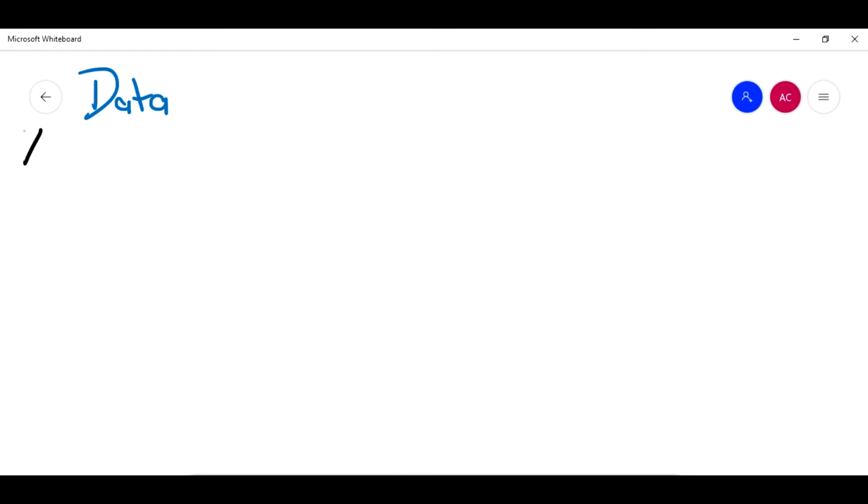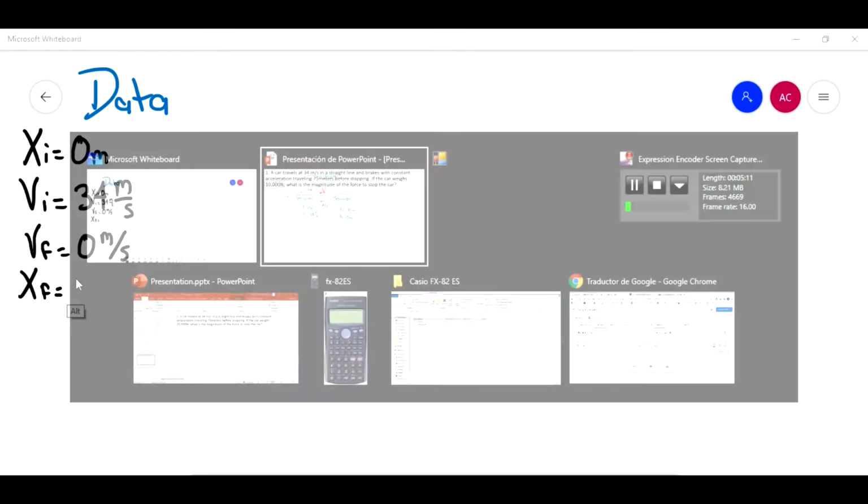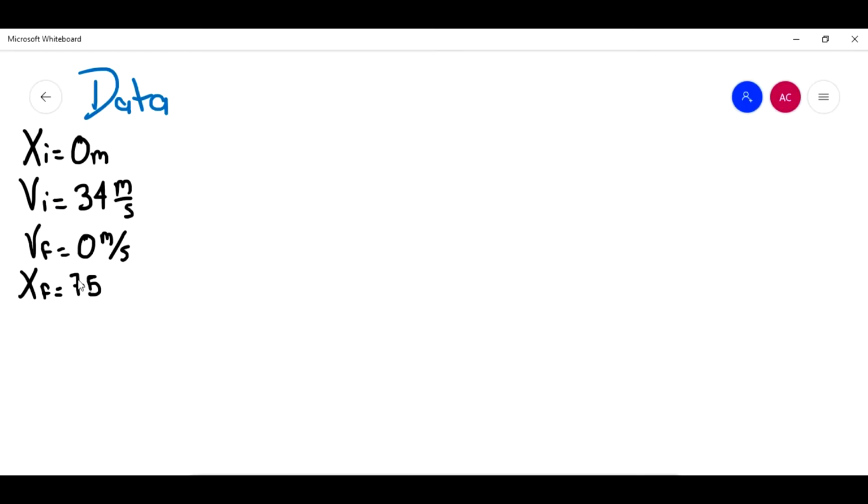Okay, so let's write the data. Initial position is 0 meters. Initial velocity is, sorry, not 0 meters, it's 34 meters per second. Final velocity is 0 meters per second. Final position is 75 meters. The weight is 10,000 newtons. That's the weight of the car. And I need to find the force that is going to brake the car.